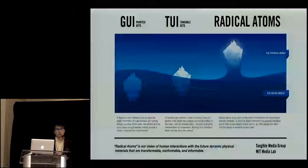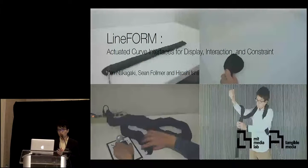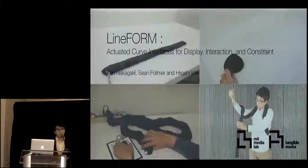Also, this research was led by our group's vision, the Tangible Media Group's vision of Radical Atoms, which foresees digital information having dynamic physical form, and I believe the line would play a significant role in achieving this vision. So I would like to tie up my presentation here, and I'm happy to get questions from the audience. Thank you.